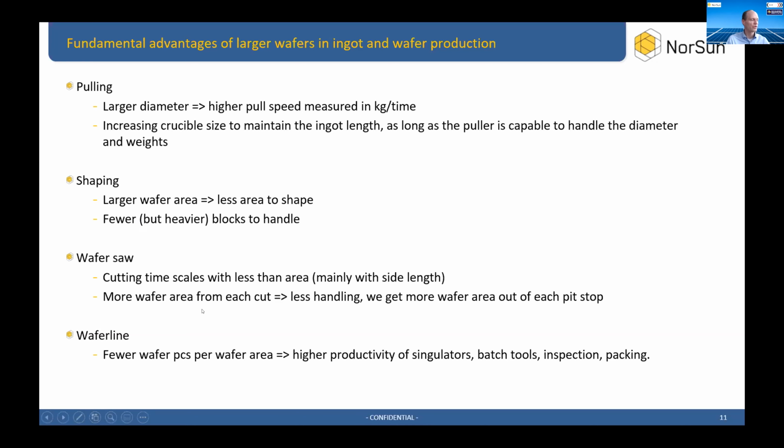In wafer sawing, there are also some advantages. The cutting time is reduced in terms of the area, so you increase the throughput per area. And of course, per each pit stop, per each run, you produce a larger area. So that also helps.